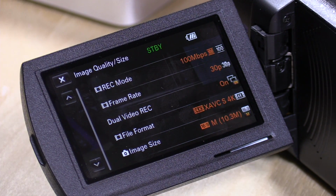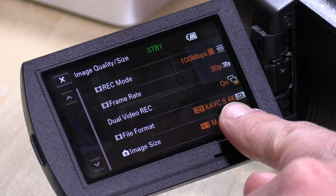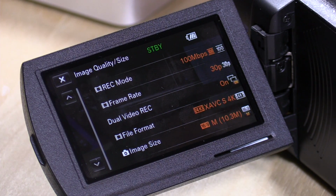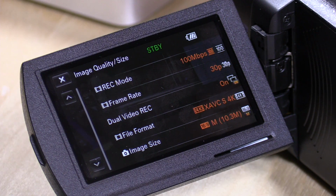Right now I have it configured for this AVCHD at 4K video. It's supported now on Final Cut Pro natively, as well as many other video editing applications, but a lot of the lower end, especially older video editors that you might be using, probably won't support this format. This is a Sony format, by the way, so other manufacturers use different formats for 4K, but most of these things are working their way into standard editing software.